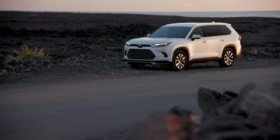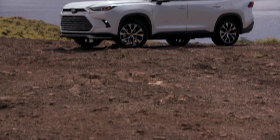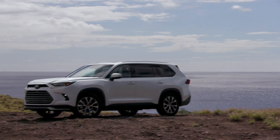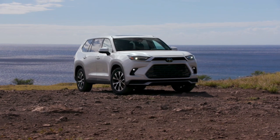In conclusion, the 2024 Toyota Grand Highlander is not just an SUV, it's a symbol of innovation, luxury, and eco-consciousness. With its powerful performance, advanced technology, and meticulous design, it is poised to become a standout choice for discerning drivers who seek the best of both worlds: an exceptional driving experience and a greener tomorrow. Prepare to embark on an unforgettable journey with the Grand Highlander as your trusted companion.